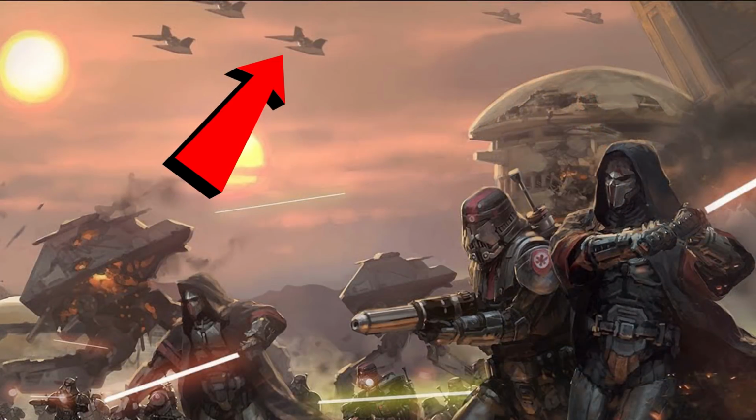This video is all about the Mark IV Supremacy-class starfighter, also known as the ISF Interceptor. This ship was used by the Sith Empire during the time of the Great Galactic War, and was one of the most common starfighters in the Imperial Navy.